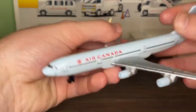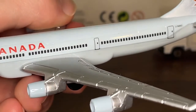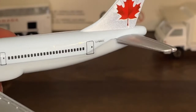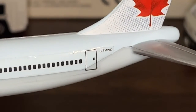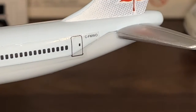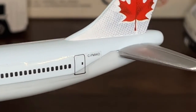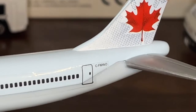So now, going back to the mint green livery on the review, there's a third cabin door along the row of the cabin windows, and then the rear cabin door with the registration number C-FMWO. As far as I know, this is not a real registration number. I believe C-FMWQ is a real registration number for a 767-300, or was a real registration number. But this one is not a real registration number.